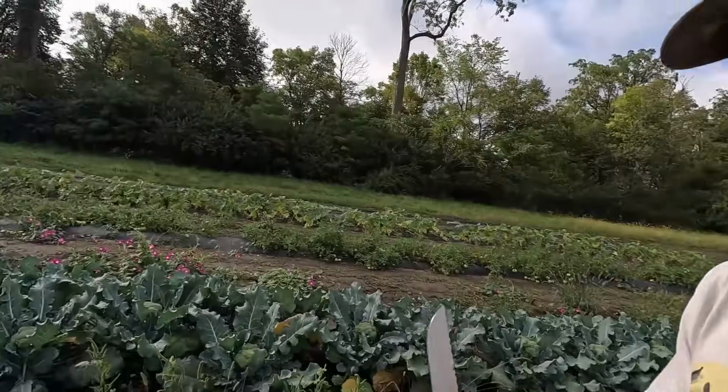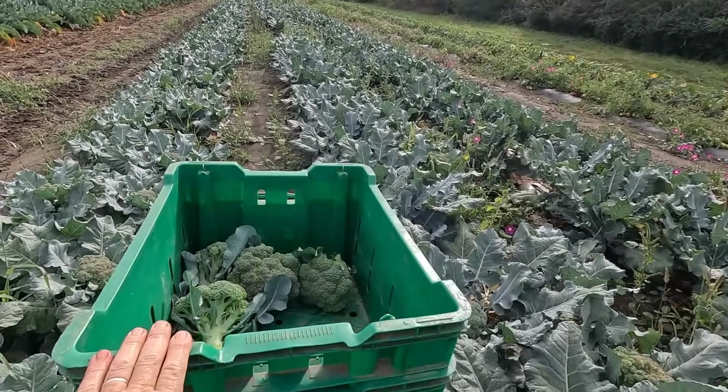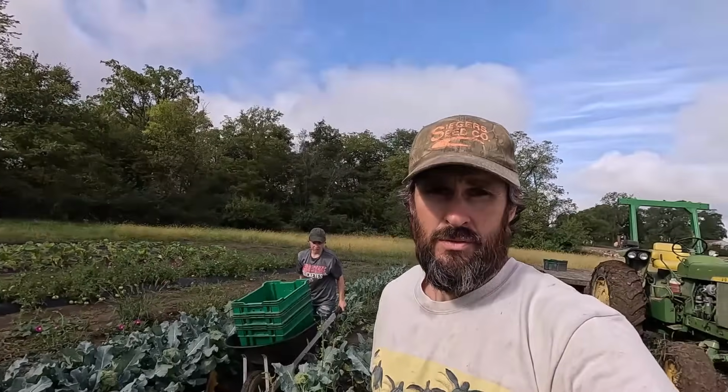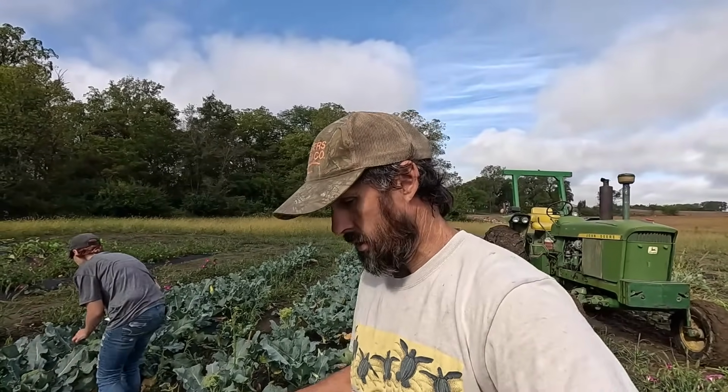All right, we're out here in our broccoli patch. We're hoping to get about 25 of these 1 3/4 bushel tubs full for 3 farmers markets and our satellite trailer, so 4 markets. I'll give you a look at these heads and I'll show you how we harvest them.